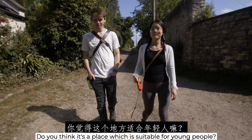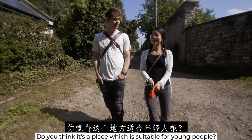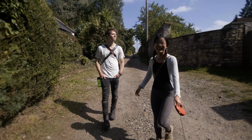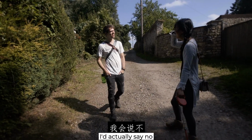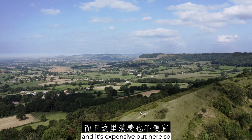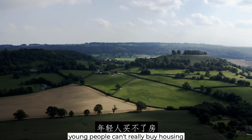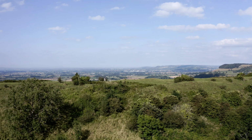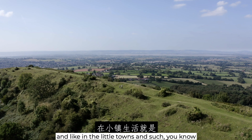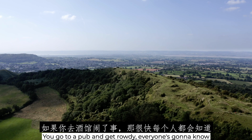Do you think it's a place which is suitable for young people? I'd actually say no, just because there's just not enough work really. And it's expensive out here, so young people can't really buy housing. It's hard to be social when everyone's so split apart. And in the little towns and such, if you go to a pub and get rowdy, everyone's gonna know.